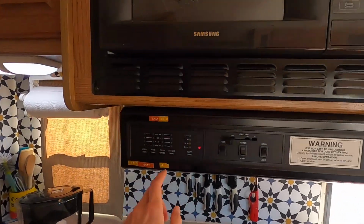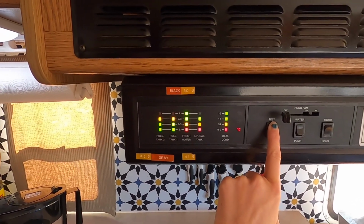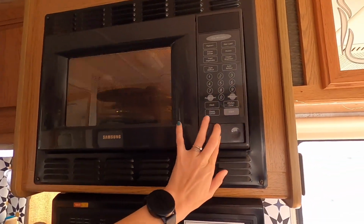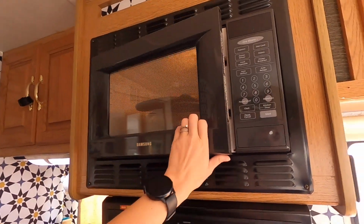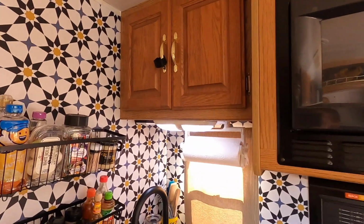Got all of our tanks on here where you can test and see what the levels are. Sometimes it works, sometimes it doesn't. Got a microwave that we have to have the generator on to use. We can't turn on the microwave or the AC with our solar, but everything else pretty much works.